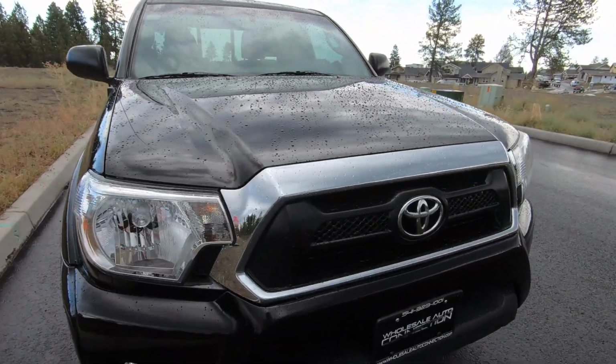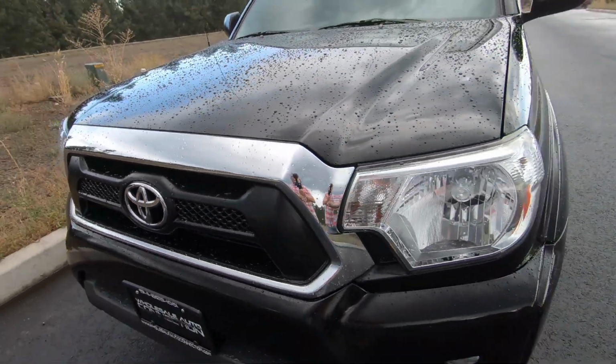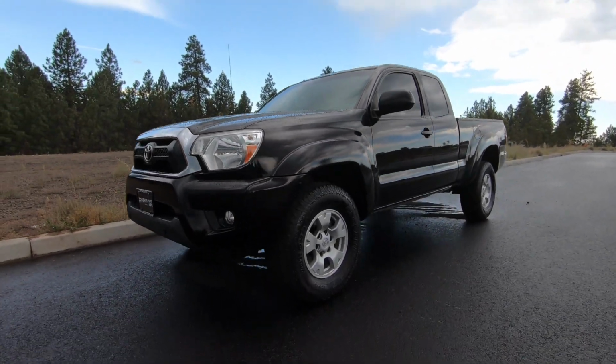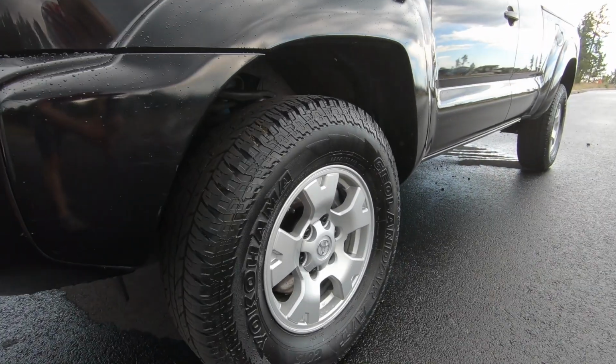It doesn't have this chrome on the front grille, so that's painted the body color. Looks really nice, and then it's got that hood scoop. Also adds a nice element. And I prefer the wheels on the TRD Sport model to the TRD Offroad. These are a 16-inch wheel, and the Sport comes with 17-inch wheels.